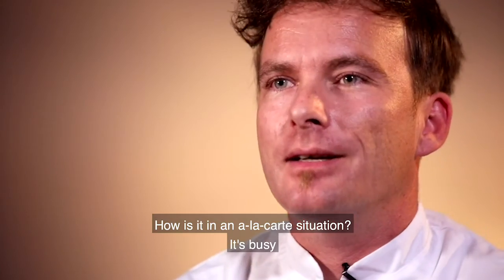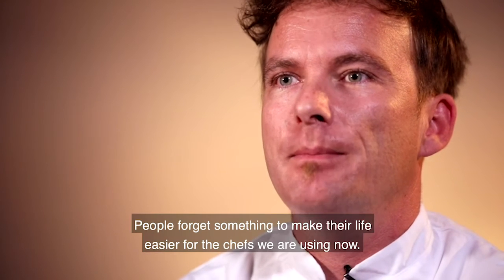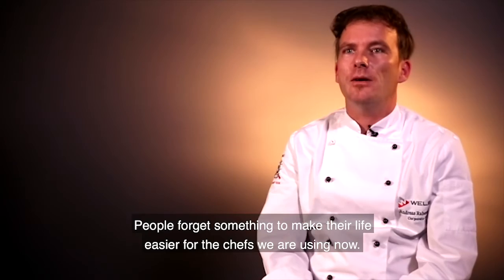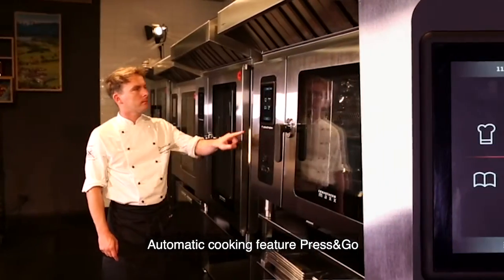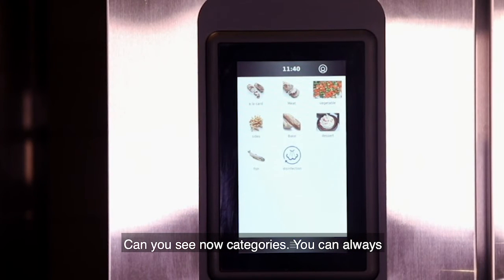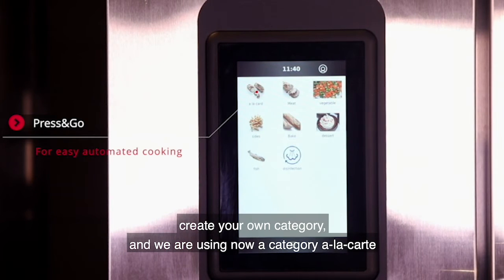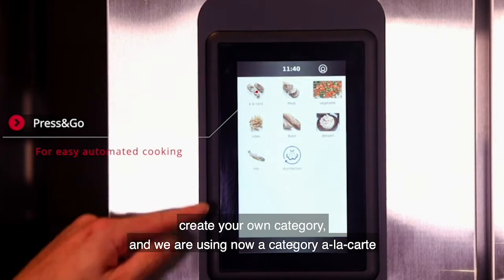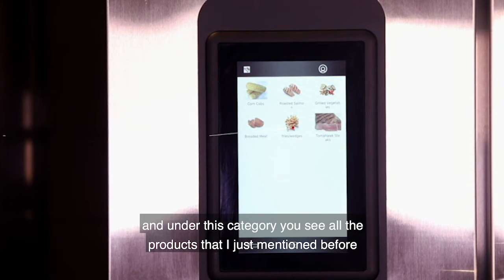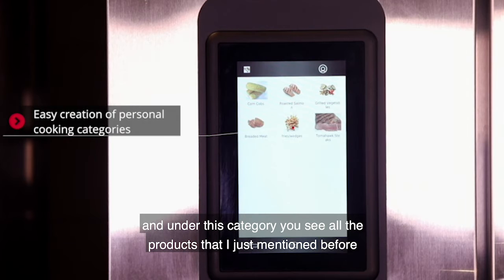How is it in an a la carte situation? It's busy. People forget something. To make the life easier for the chefs, we are using now our automatic cooking feature, Press and Go. Here you see now categories. You can always create your own category, and we are using now the category a la carte. And under this category, you see all the products that I just mentioned before.